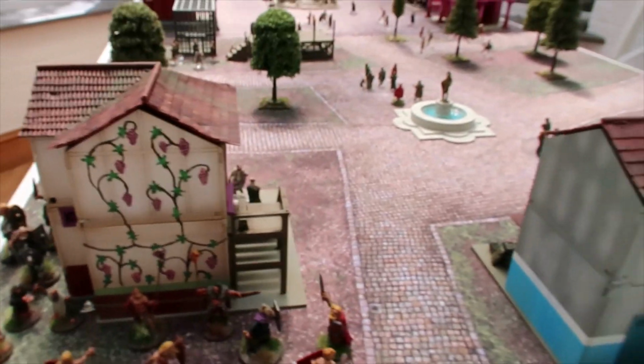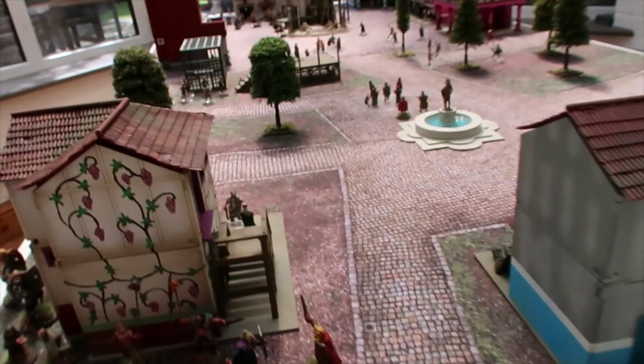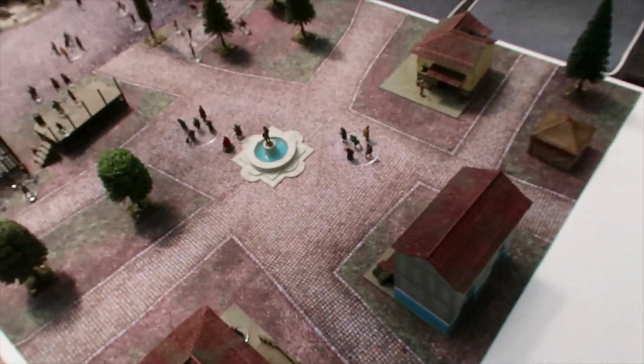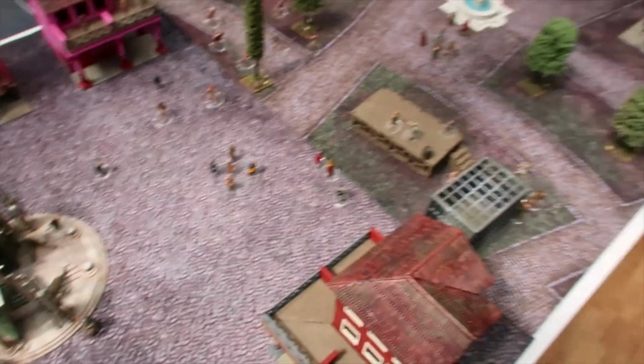So there you go. It's quite a busy old day in my version of Rome. Great fun doing this later and having a proper play with it. And can't wait to do more.